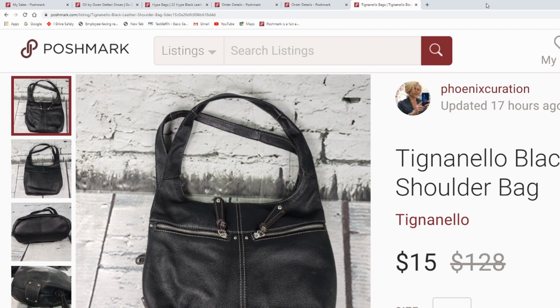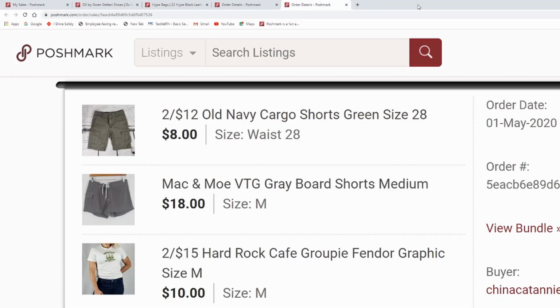Then I had this Tignanello, I believe I'm saying that correctly, black leather shoulder bag. That just sold last night for $15. There is a little mark on it, I don't know if you can see in the picture right in here, and there are a couple other little marks. I did condition that this morning before I sent it out, so I think those marks are gone. The inside was pristine. Also from that Thred Up purse rescue box that we're just moving along the last few items from there. Sold for $15. That's a great bag for $15.